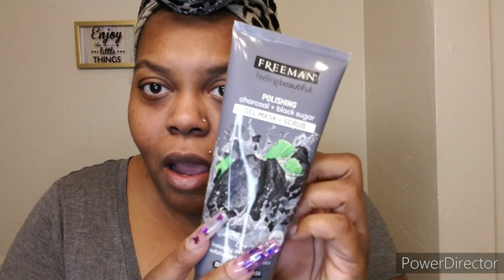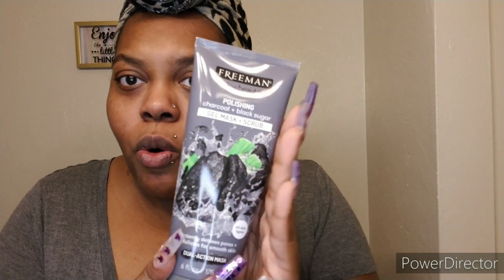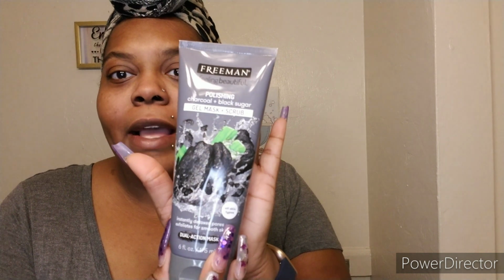It depends on how my week is. If I do a couple of videos in a week and I really need an extra exfoliation, I'll use this like twice a week. It is the Freeman Polishing Charcoal and Black Sugar Gel Mask and Scrub. So what you do is you put this onto damp skin. Sometimes I will just put it on before I get in the shower because you do want to let it sit for a few minutes.